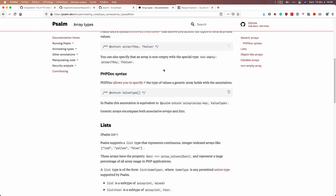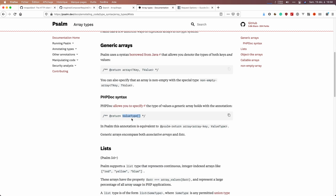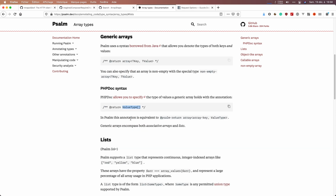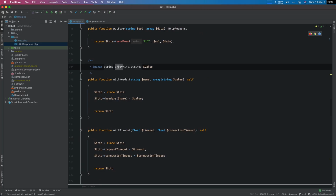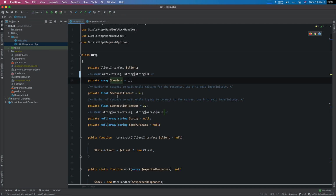I think it could be much simpler if I used that kind of annotation. But it's not the strictest way. That kind of annotation seems to allow an array key that could be either an int or a string. If we want to be stricter, list is a bit better. So we will change that to be list of string, and we will change here as well to make sure that we have the strictest type possible.